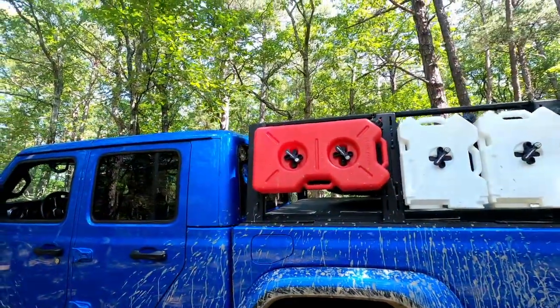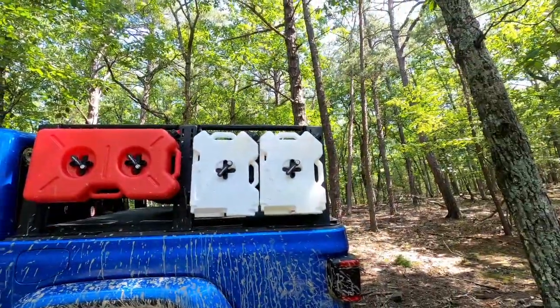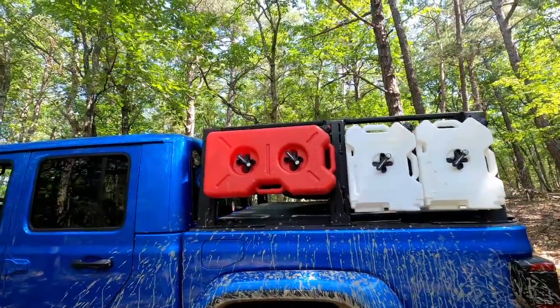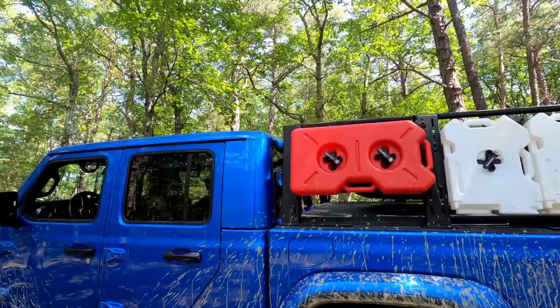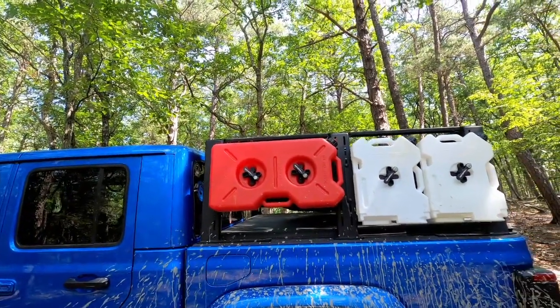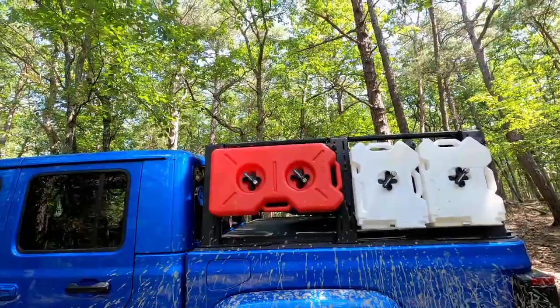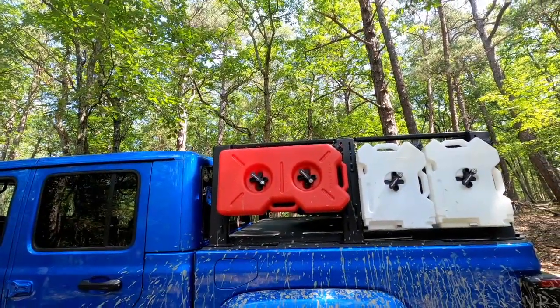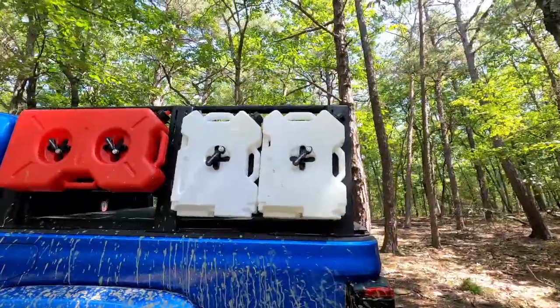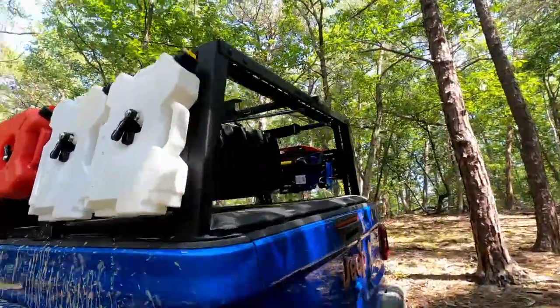The big thing here, we've got the Rebel Off-Road Explorer full height rack that we put on, and we added the Moto Packs locking mechanisms for both fuel and for water. I've actually used both already. They come in pretty handy.